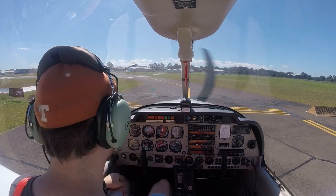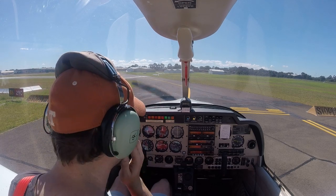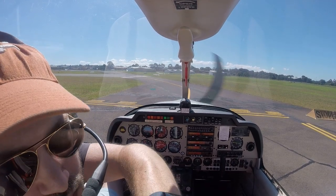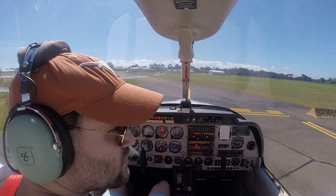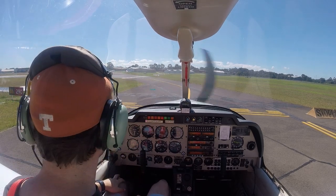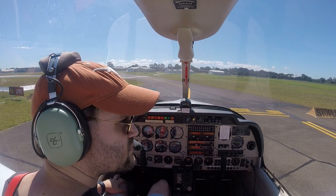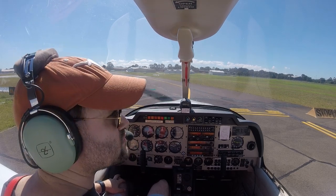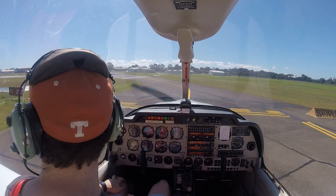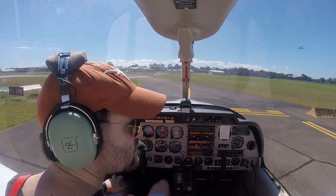Where's the traffic in sight, Kilo Romeo Delta? Foxtrot 8796, clear touch and go. Clear touch and go, Foxtrot 8796. Going around Kilo Romeo Delta.